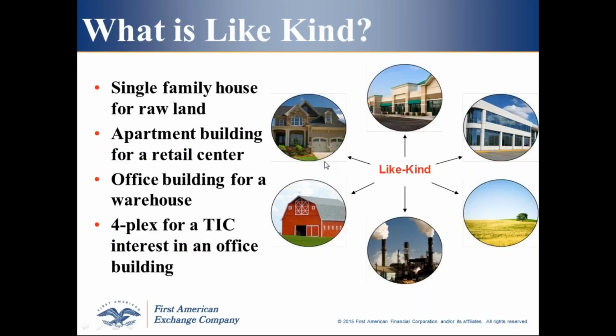Okay, so we alluded to this a little bit. For real estate exchanges, the like-kind requirement is very broad. You can swap a single family for raw ground. You can swap industrial for retail, a barn for office space. Very broad.